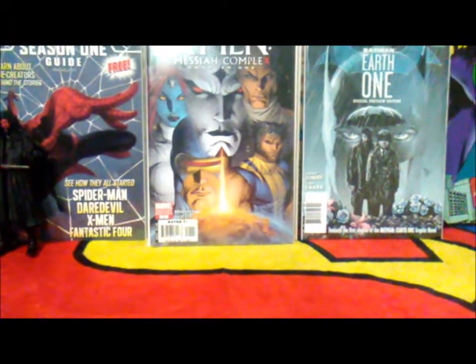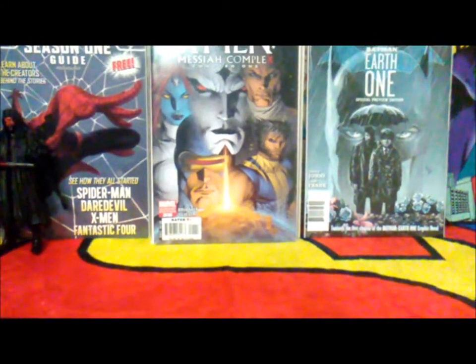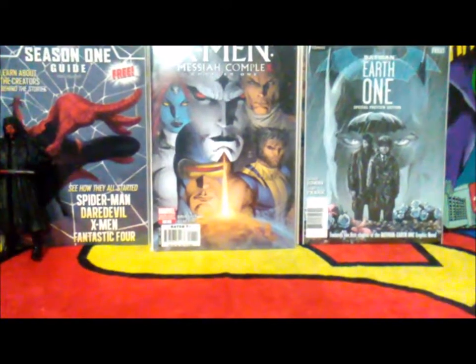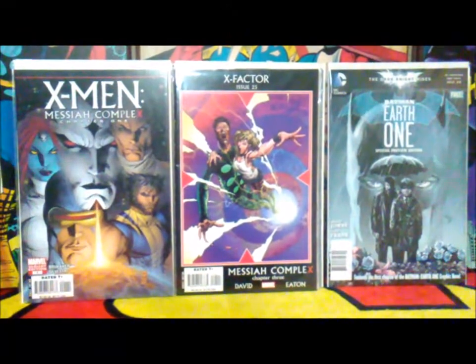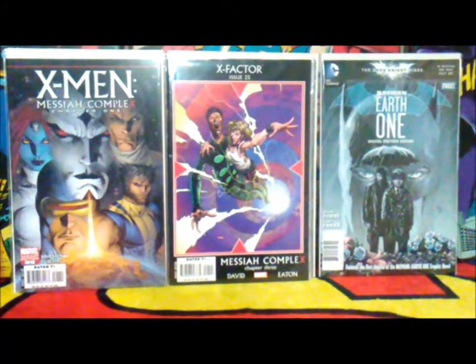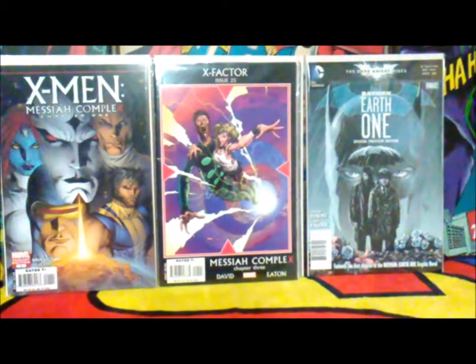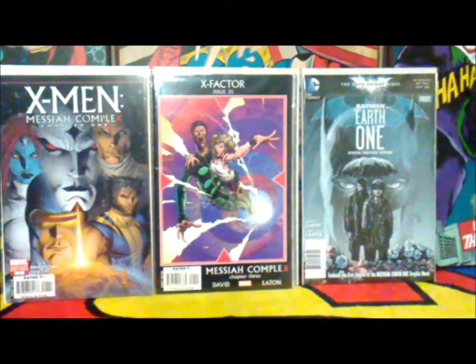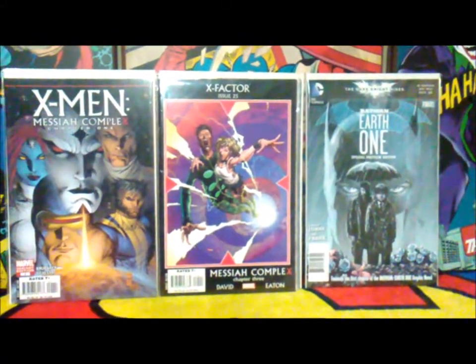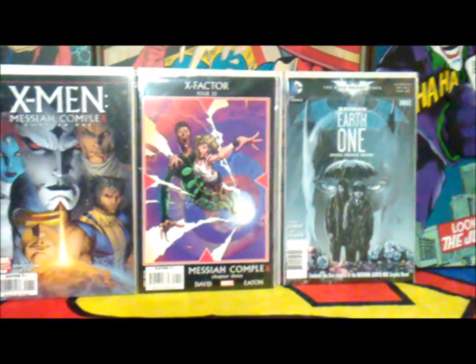So I have some more down in the dungeon, but these are the recent pickups that I had of the Messiah Complex. So we have Chapter 1, Chapter 3 with Layla and Multiple Man on the front cover. That's David Finch. I think I have all the chapters. I just have to go ahead and dig in my boxes in the dungeon and make sure I have Chapter 2, because this is Chapter 3.